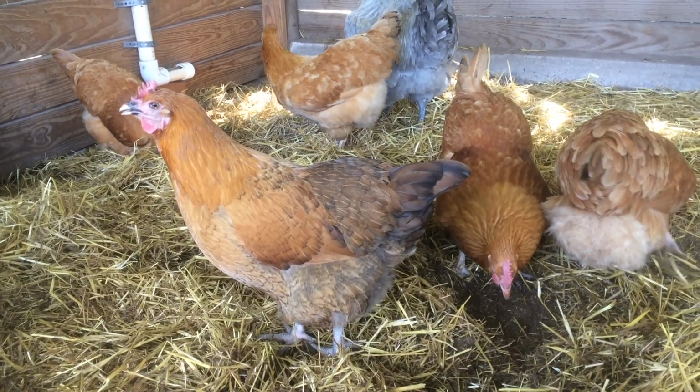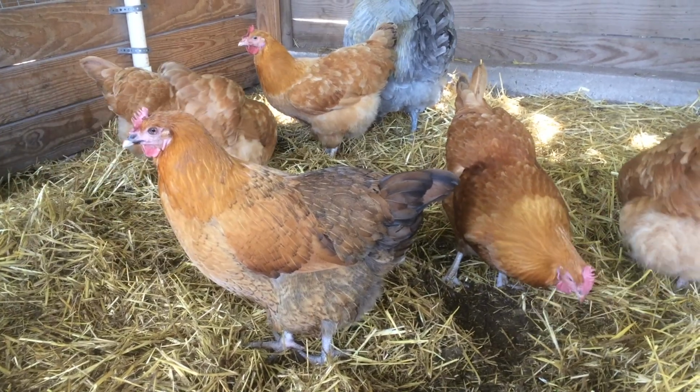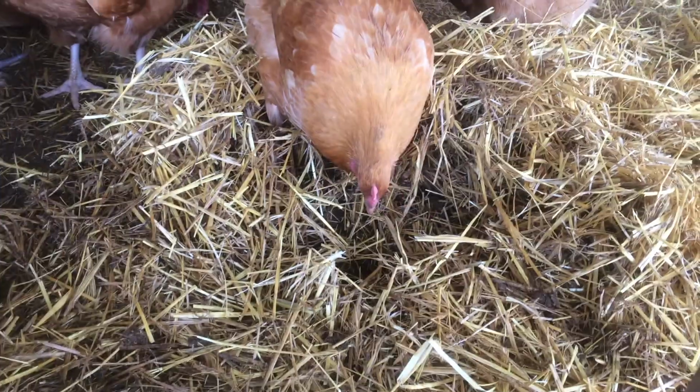I'm here analyzing the deep litter system of bedding to see if it's the best for poultry. First and foremost, I'll explain what it is.